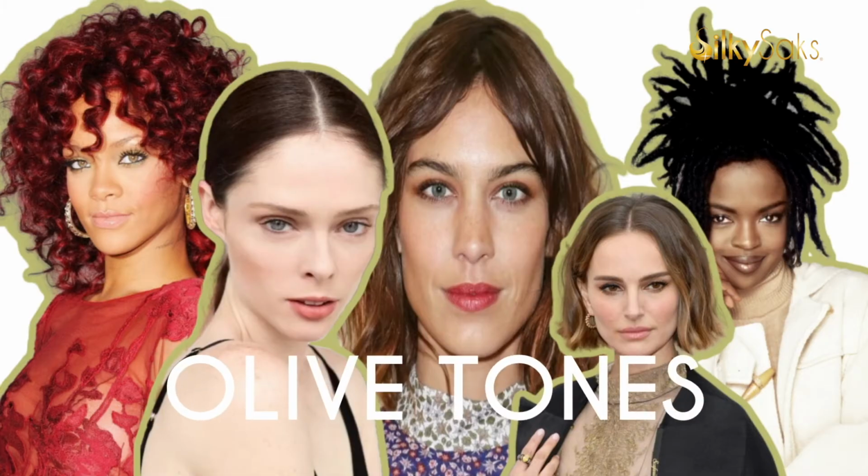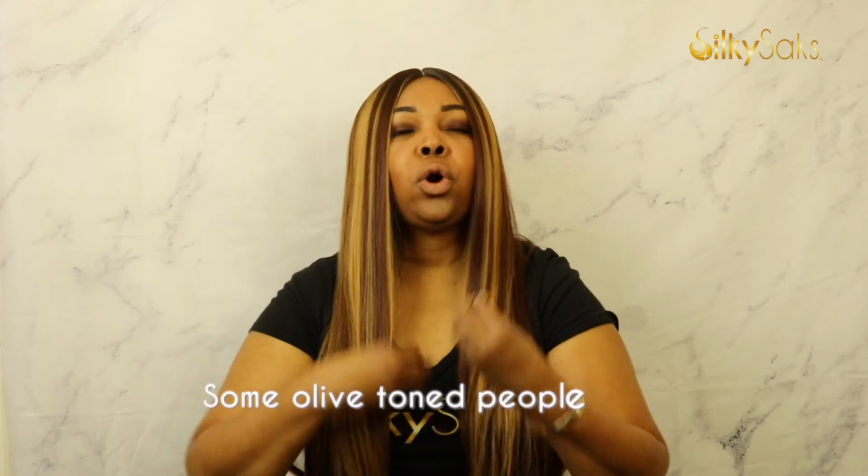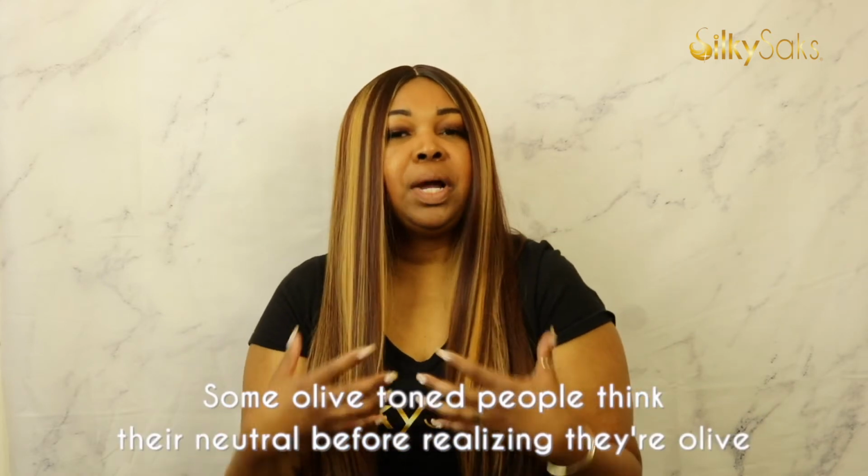Now, this last category is olive tone, and you will, again, if you do your own research, you might see some of the people that are in the neutral tone also fall into the olive tone. But the biggest thing about olive tone is you really give off a yellow or a greenish hue, especially when you're compared to other people.